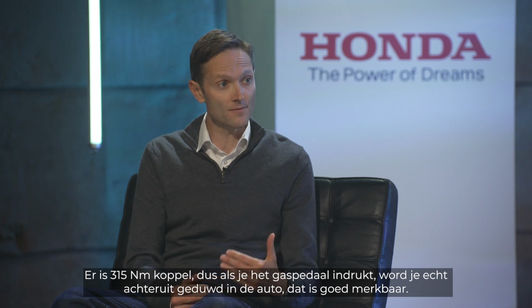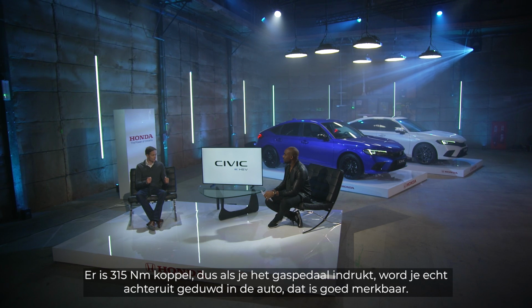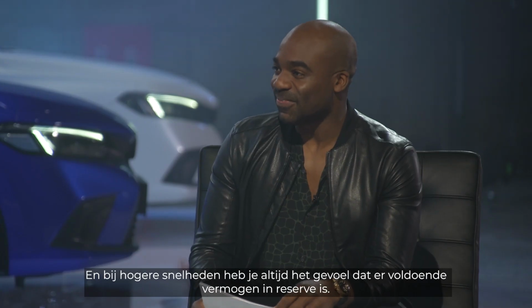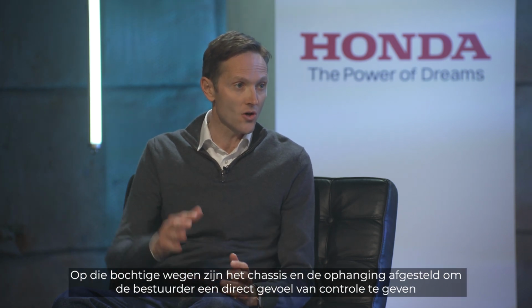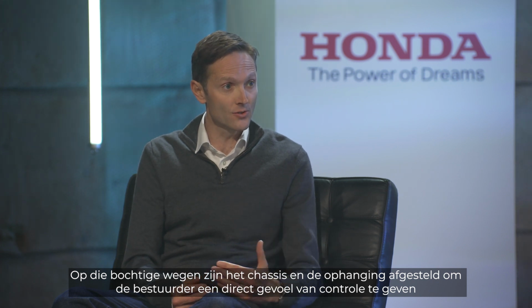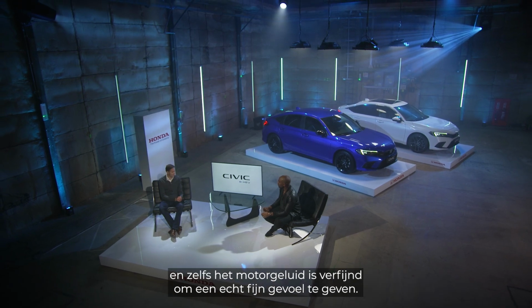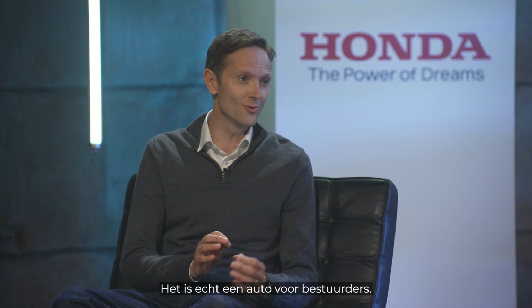There's 315 Newton meters of torque, so when you press on the accelerator, you really get pushed back in the car. It's quite noticeable. And at higher speeds, you always get a sense that there's plenty of power in reserve. On those winding roads, the chassis and suspension have been tuned to give a direct feel for the driver, and even the engine sound has been refined to give a really exhilarating feel. It's a true driver's car.